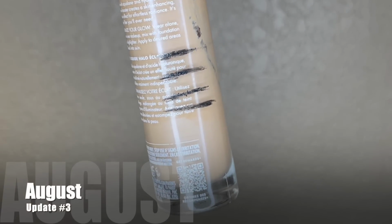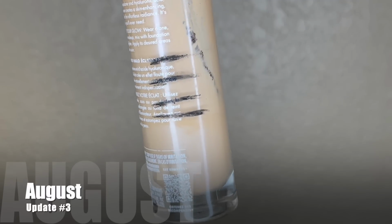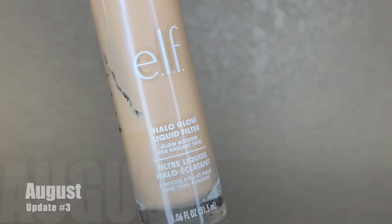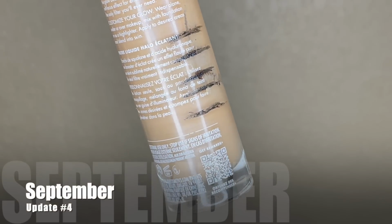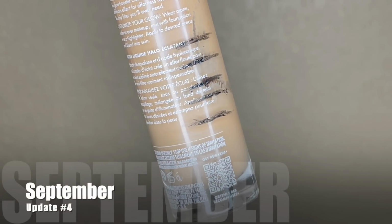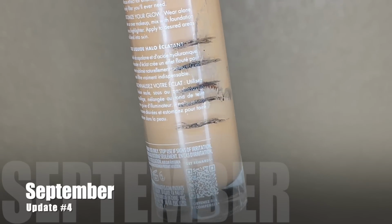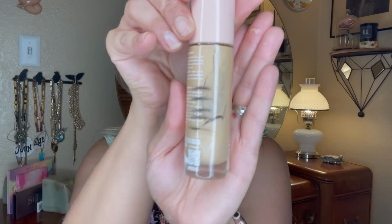I reached for it 23 more times in the past month. Today it weighs 117.31 grams. So I've used 3.11 grams of product. And we've been able to make a nice jump and draw a new line. So we went all the way from here down to there, which is a bigger jump than I've been able to do in at least the previous month. So I'm happy to see some good progress on that.